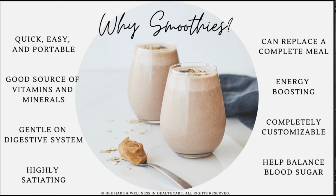Why are smoothies a great choice when you break your fast? The first meal you have after a fast will impact your blood sugar and your digestive system. So smoothies are a quick and easy thing to prepare. They're very portable and they keep well in any fridge or freezer. This makes them perfect for a busy morning.